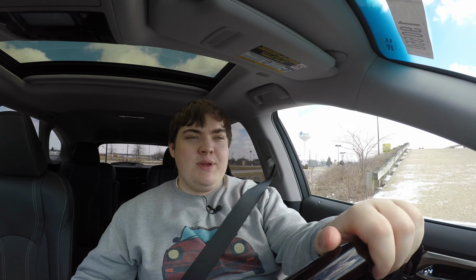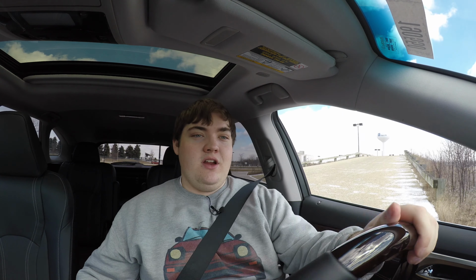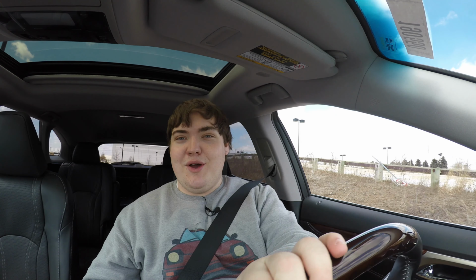Then we can turn it to Sport mode. So Sport mode is going to sharpen up the throttle response as well as give you a little bit heavier steering, which, wow, you could actually feel it. I'm kind of going back and forth here, put it into Sport, and it starts to kind of thicken up. Sport mode in the RXL isn't that crazy of a mode, but if you do like some spirited back canyon driving with a 3-row SUV, I guess throw it into Sport. Seats are very comfortable, like I said, heated, cooled.